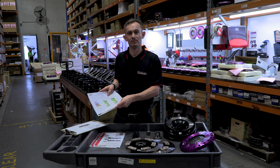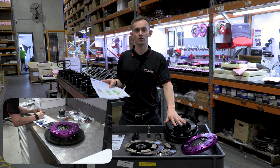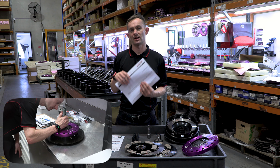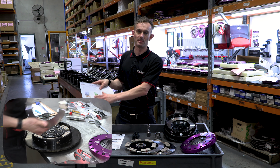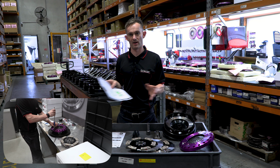What we do with the customer supplied information is our team of clutch specialists tailor a solution specific to not only the dimensional information provided, but the application information provided. We cross-check all the dimensional information for what we're providing against the dimensional information that the customer has provided us to make sure that it'll fit right the first time.